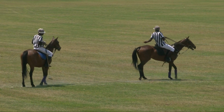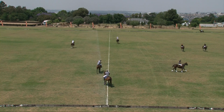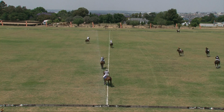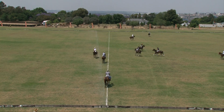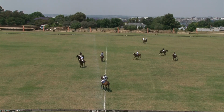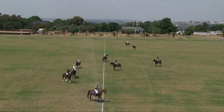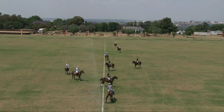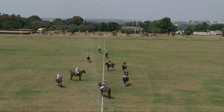And the players and ponies will be ready now for the first chukker. The chukker will be a 7.5-minute chukker, whereafter the bell will ring and the players and ponies will retreat to the pony lines. You'll notice a lot of horses out here. Each player will have no less than 5 or 6 of their string of horses available for the match. Every horse will play 1 chukker, and a chukker is a period of play running 7.5 minutes.